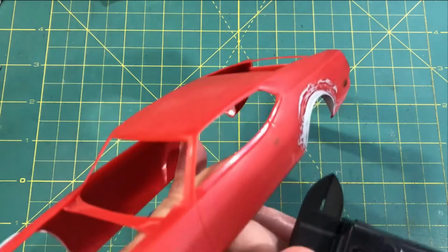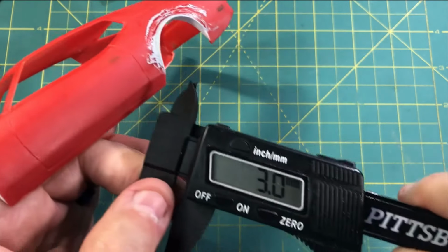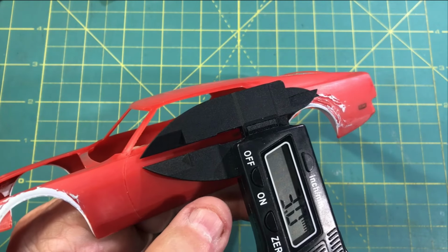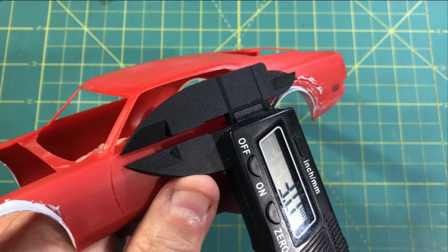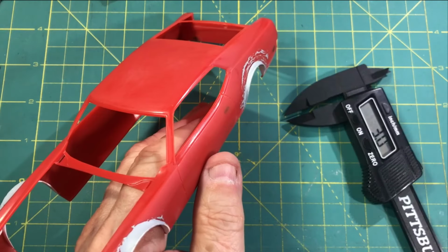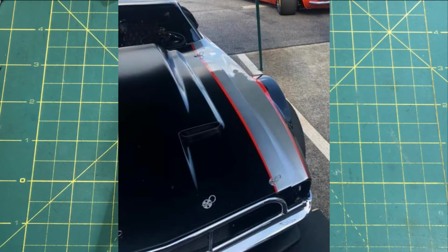Let's see, zero that thing out again. I'm sorry guys, I keep getting off camera there a little bit. Let's go 3mm and see how that looks. I think 3mm is going to be spot on. So, okay, 16mm width and 3mm high.